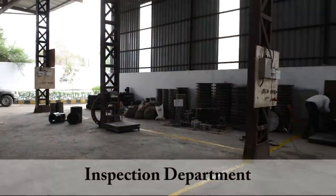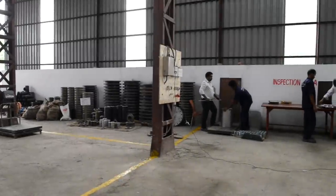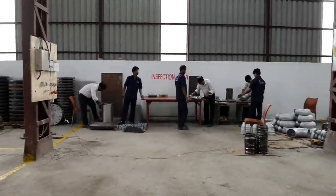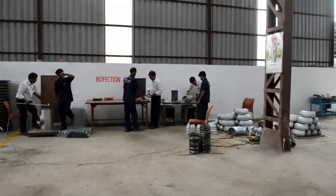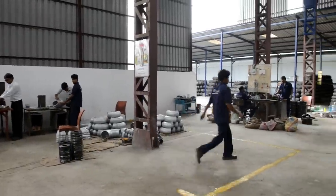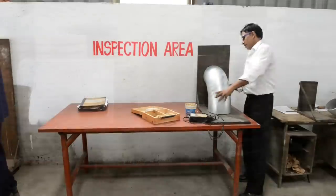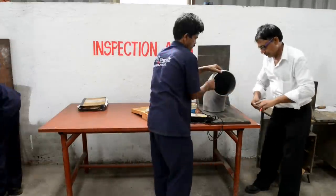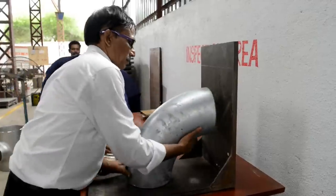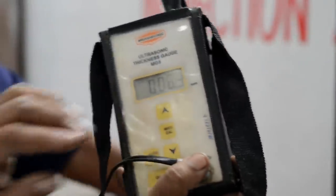All fittings and flanges are checked for NDT testing by qualified ASNT level 2 engineers with hardness testing machine, PMI machine, DP kit, UT machine and a separate room for MPI test, an in-house facility. We have allotted a separate area of 10,000 square feet for inspection. All the fittings and flanges are checked for dimension by calibrated instruments like vernier caliper, dial gauge, ultrasonic thickness meter, angle plates with off angle, plane angle.